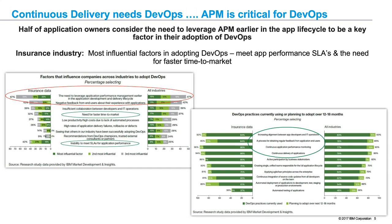And when we looked at the next layer down, which is on the right-hand side graph, DevOps practices currently being used or planned, it was looking at what are the reasons that they are going to adopt, what practices are they going to adopt out of DevOps. And for everyone, continuous application performance monitoring, increasing alignment between the developers and the IT operations teams, so breaking down those barriers.